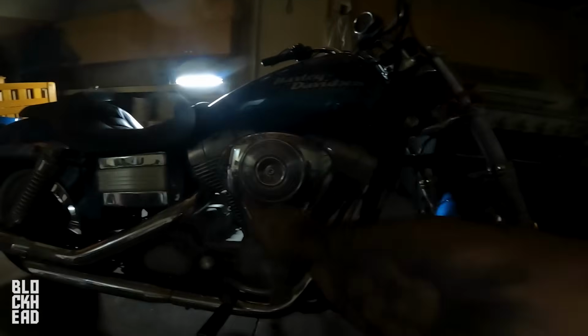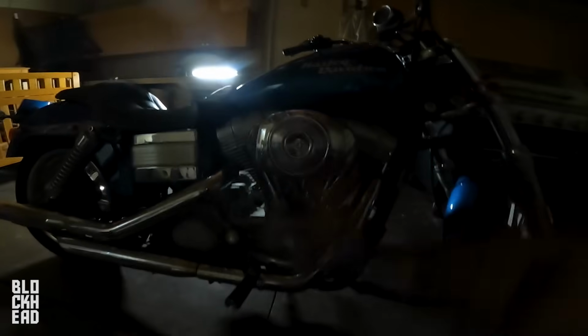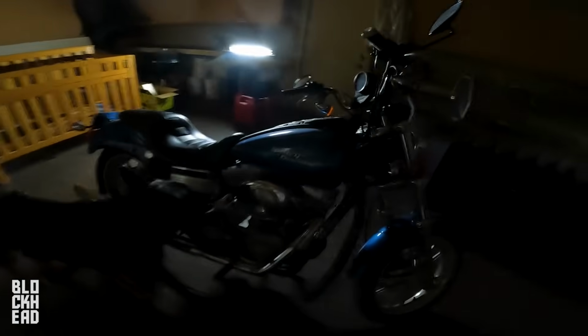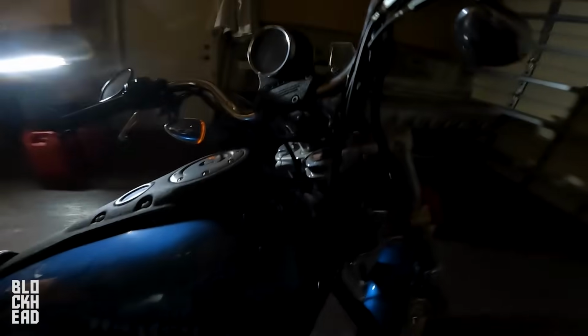Hey bud, how you doing? It is a Harley-Davidson Dyna Super Glide. Has the blonde engine cases. You guys have seen this bike before briefly on the channel. Got the key here, so let's see if it's got any power to it whatsoever. The thing with these bikes is it was only a barrel key, which is kind of interesting.